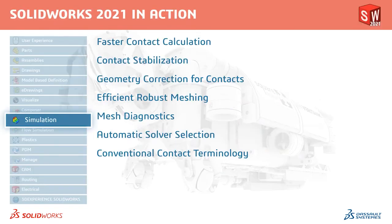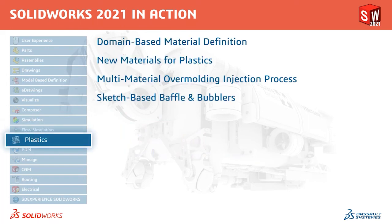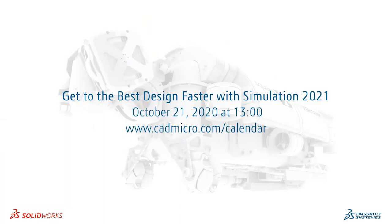The next set are one of my favorite sets of enhancements, the simulation enhancements. As you know, we have different simulation packages. We have structural, we have flow simulation, we have plastic simulation. And there are so many enhancements in that environment that it needs its own session.